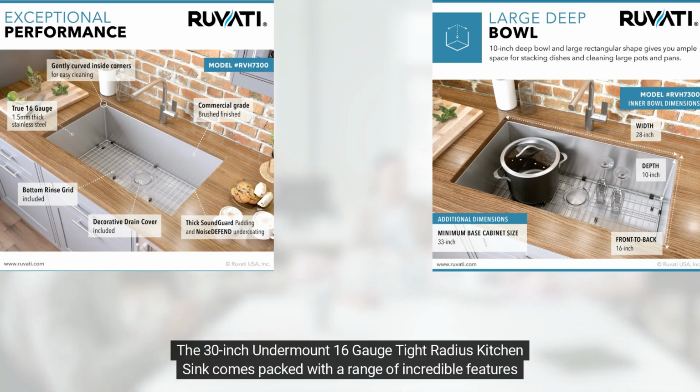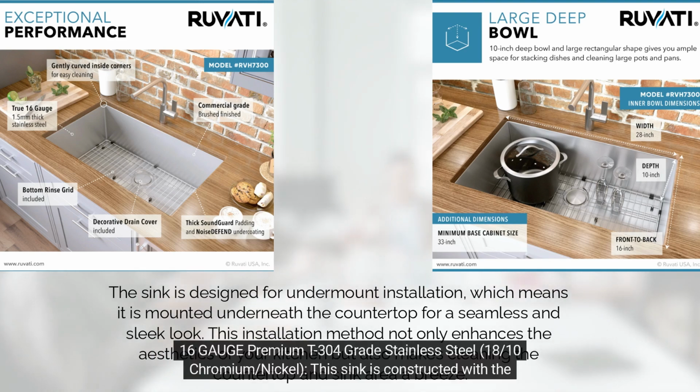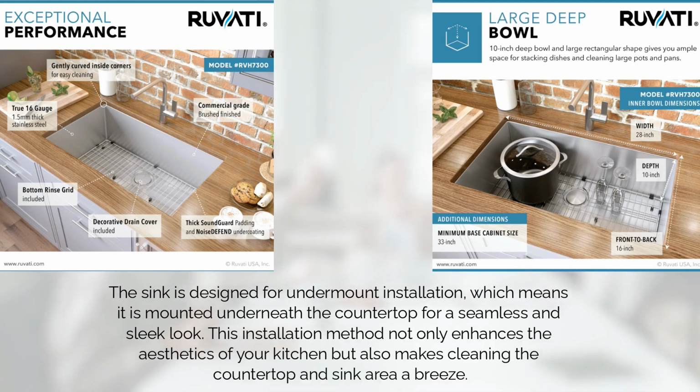The 30-inch undermount 16-gauge tight radius kitchen sink comes packed with a range of incredible features. 16-gauge premium T304-grade stainless steel, 18/10 chromium/nickel. This sink is constructed with the highest quality stainless steel, ensuring exceptional durability and resistance to rust and staining. Its 16-gauge thickness adds to its robustness, making it a long-lasting addition to your kitchen.